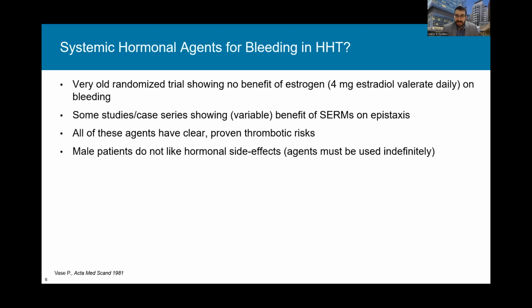So, hormonal agents in HHT. There's a very old study from the early 80s that was a randomized study, meaning they put patients on active medicine or a placebo. When a randomized study is double blind, they don't tell the patient what they are getting. They don't tell the doctor what the patient is receiving. It's really the sort of gold standard for a clinical trial. There was an old study that showed no improvement in patients receiving oral estrogen.